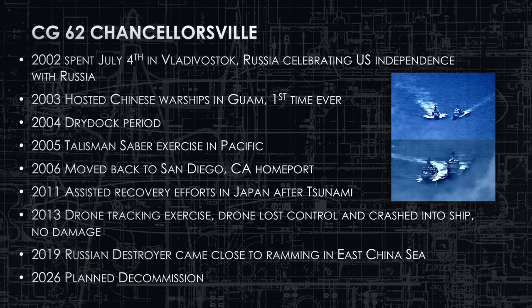In 2003, we host Chinese warships in Guam for the first time ever. So we're not trying to just improve relationships with one country. We're also working with China, including inviting China to do war games with us in the early 2000s.